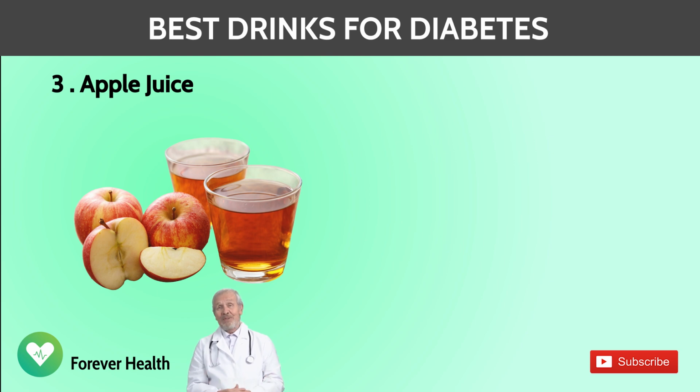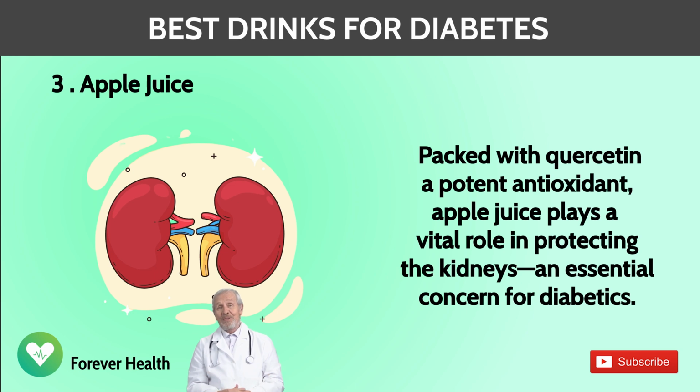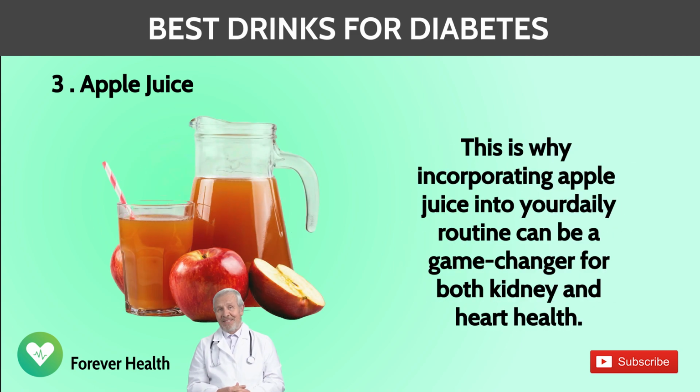Apple juice. Apple juice isn't just a refreshing drink, it's a powerhouse of health benefits, especially for those managing diabetes. Packed with quercetin, a potent antioxidant, apple juice plays a vital role in protecting the kidneys, an essential concern for diabetics. Kidney damage is a common complication of diabetes, and those with both type 2 diabetes and kidney disease are at a significantly higher risk of heart disease and stroke.